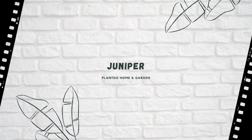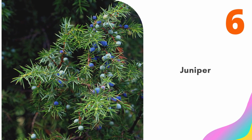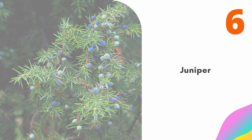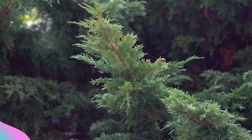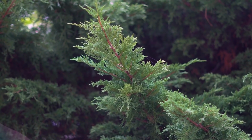Number 6. Juniper. This native cultivar of our common juniper is one of the toughest and most low-maintenance evergreens you'll find. It spreads easily into a low, broad mound of emerald green foliage to fill the middle sections of your foundation bed. This juniper looks fantastic planted en masse in places where no maintenance is needed, with each plant growing 2 feet tall and 3 to 4 feet across.